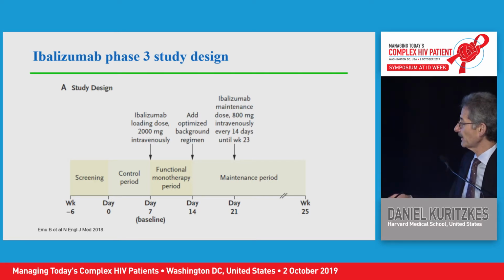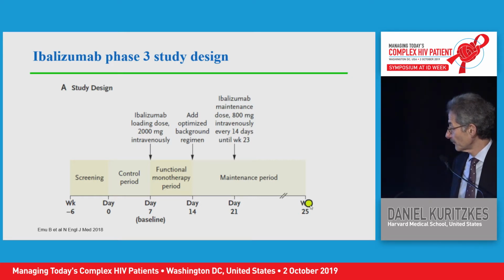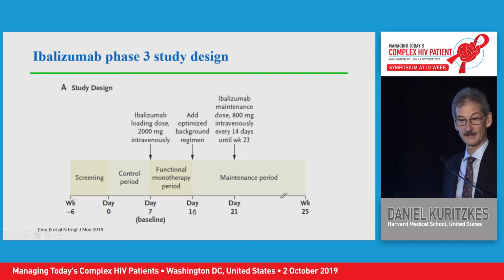And then everybody got a loading dose of ibalizumab intravenously, and then 14 days later, they optimized their background regimen and then were followed for the next 6 months in order to look at durability and safety and tolerability. The primary endpoint of this study was at day 14.